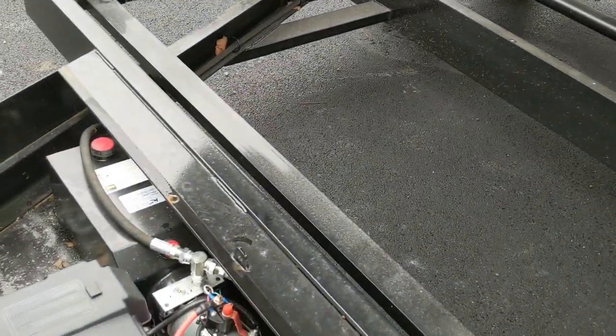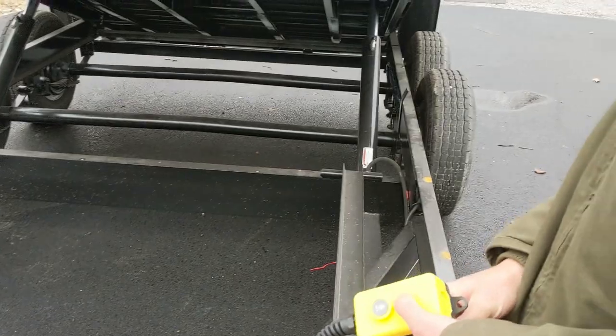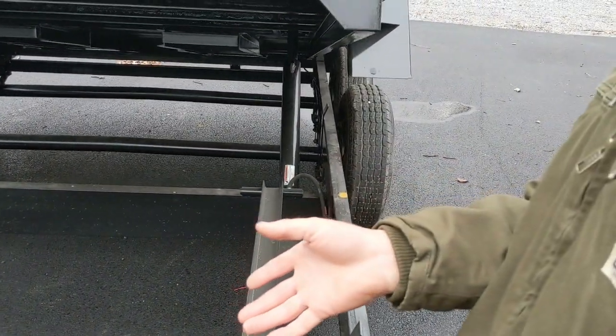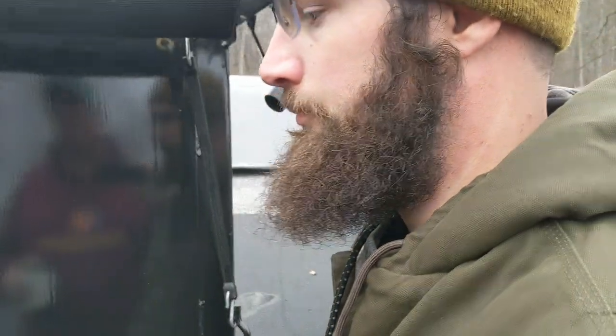Well, you know what the PSI is on that? I'm not sure off the top of my head, to be honest with you. I believe these are adjustable, so this does actually have the same pump in it as our 15,000 GVW. Oh, really? Yeah.